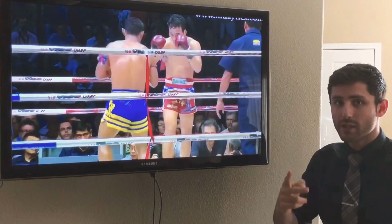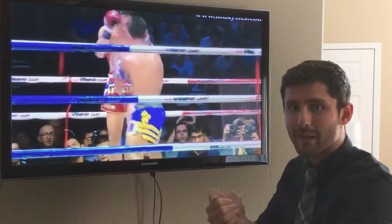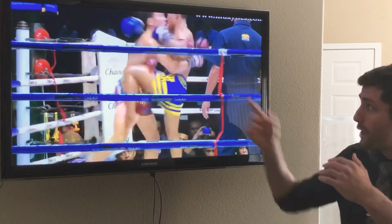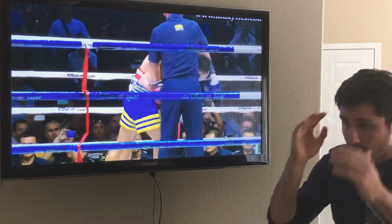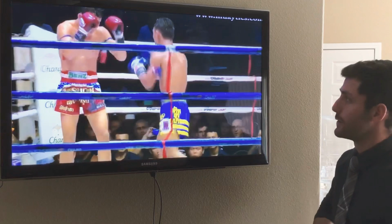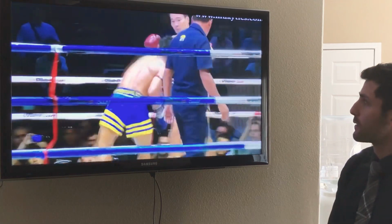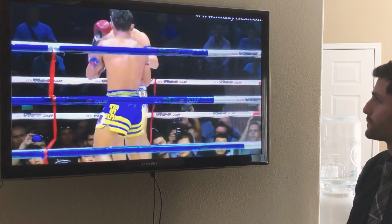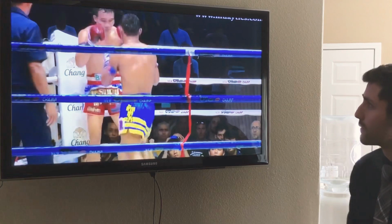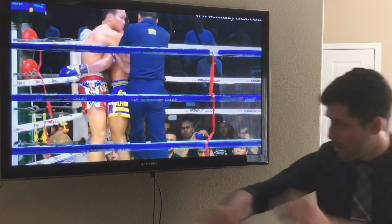So Petch is doing 2 things with this clench. He is doing it in a proactive way where he's coming in and marching Saenchai down, wrapping him up in a proactive clench. And he's also doing it within a reactive clench where Saenchai is coming in and then he wraps him up just like that. He's coming in with flurries of punches, boom, wraps him up right away as a defensive means to stop the punches. Again, wraps him up right away. Whenever he feels those shots coming in, boom, he's looking to clinch.